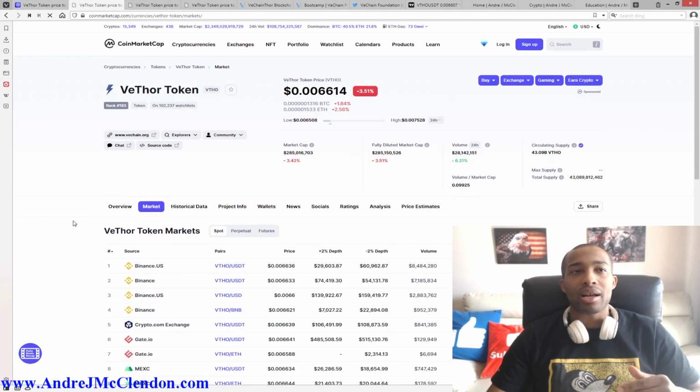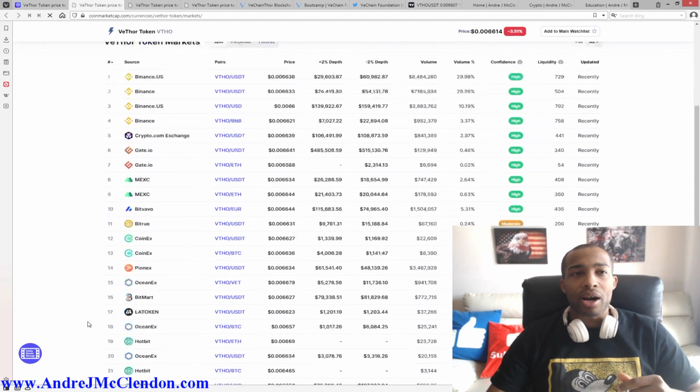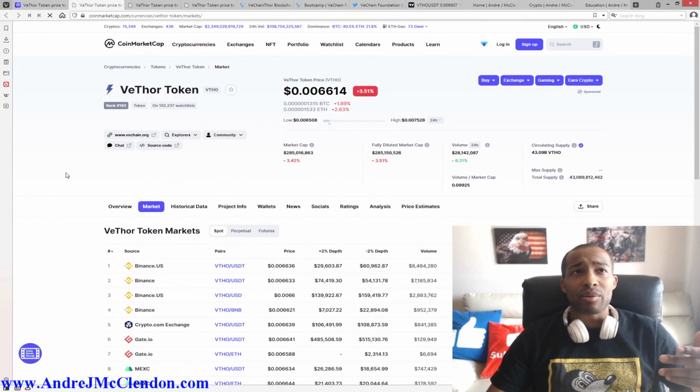What markets are they on? They are on Binance US, Crypto.com exchange, Gate.io, MEXC, VTHO, Bitrue, CoinEx, Pionex, and also some Measure One. So there are a lot of different exchanges, guys. Let's see their price ratings.